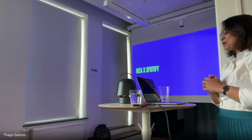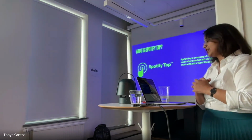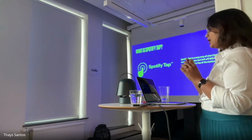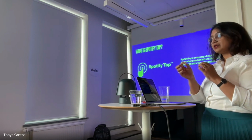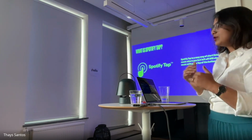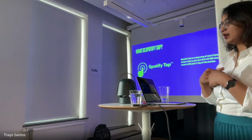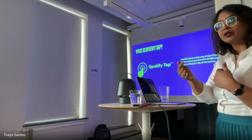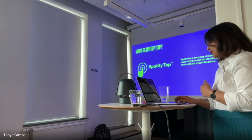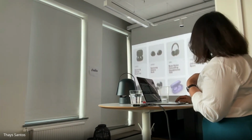Okay, so we did that research, right? So what is this Spotify Tap then? Basically, Spotify Tap is a button and an easy way to start music where you left off. So for now, let's imagine you click a button, you start Spotify where you left off. You click the button once again, it changes the music for you. So that was Spotify Tap. So Spotify Tap is currently on all of these.